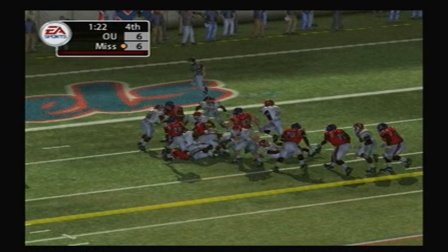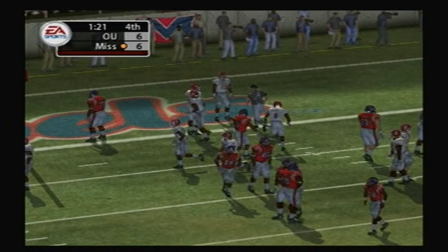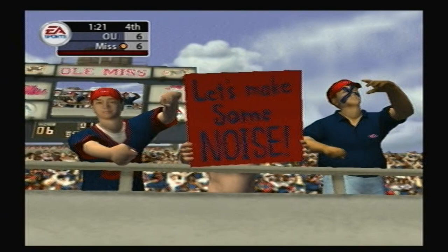That's a pretty nice run there. Yeah, for a first down, too. Yeah, anytime you can get production like this from the fullback, you give the defense something else to worry about.